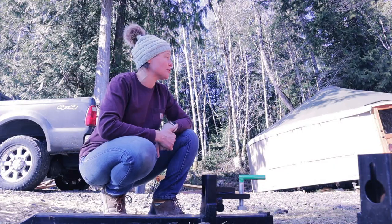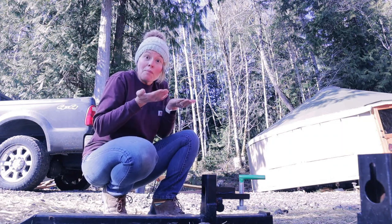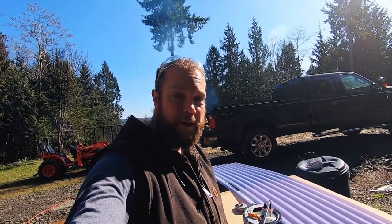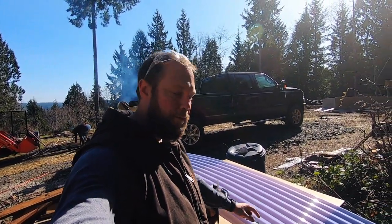Wrap the arbor onto the forklifts, and then hopefully it'll just go whoop, whoop, and be on there. So wish us luck. Okay, I'm going to use this Skilsaw to cut down this corrugated PVC roofing that we're going to use for the top of the pergola.